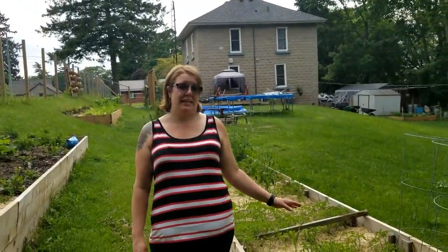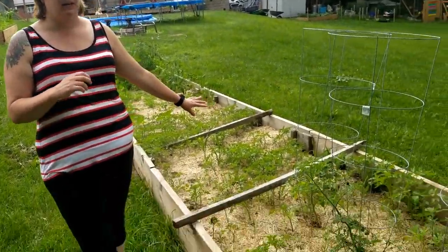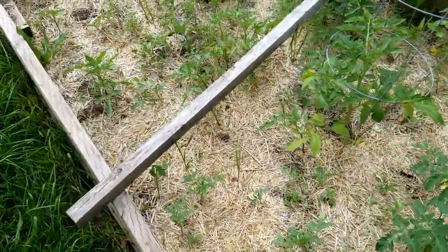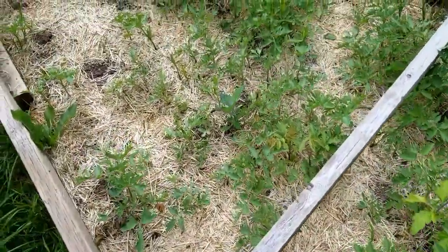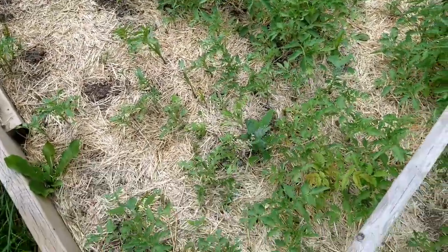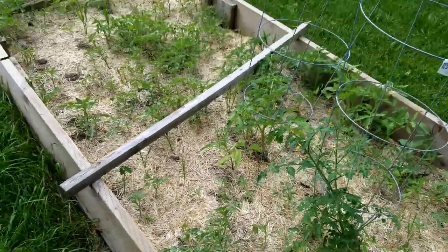Talking about mistakes, the tomato garden here, I'll get James to kind of show you a close-up. We've got tons of tomato plants that are growing in here, and I think it's because we didn't pull any of the rotten tomatoes. We just kind of let them be, and now we have a ton of tomato plants, so we're gonna have to pull some of those.